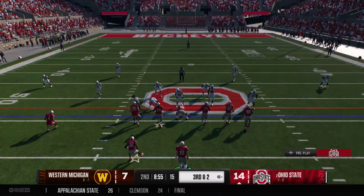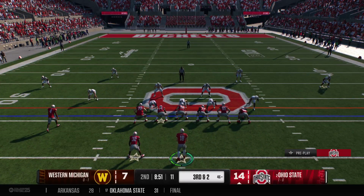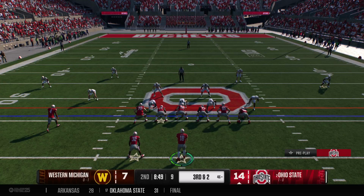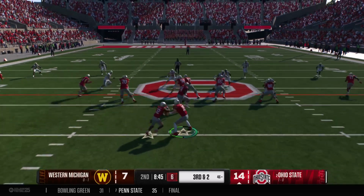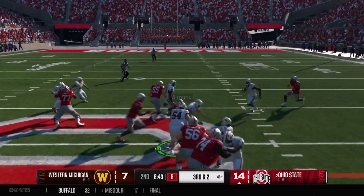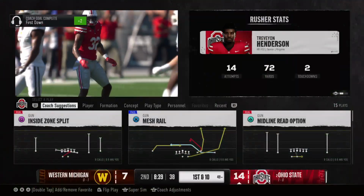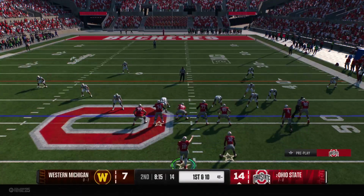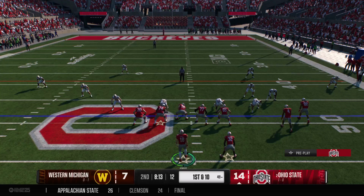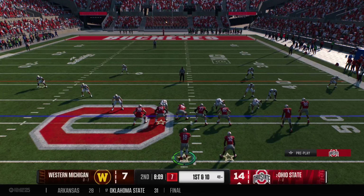Let's see if they keep it on the ground here on third down. They'll try to bully their way for the first. They get him on the ground after he gets enough to move the sticks. And that's all you want, right? You want that first down. Understand the situation. Understand I got to get north and south. Get a first down. Get a new set of downs.